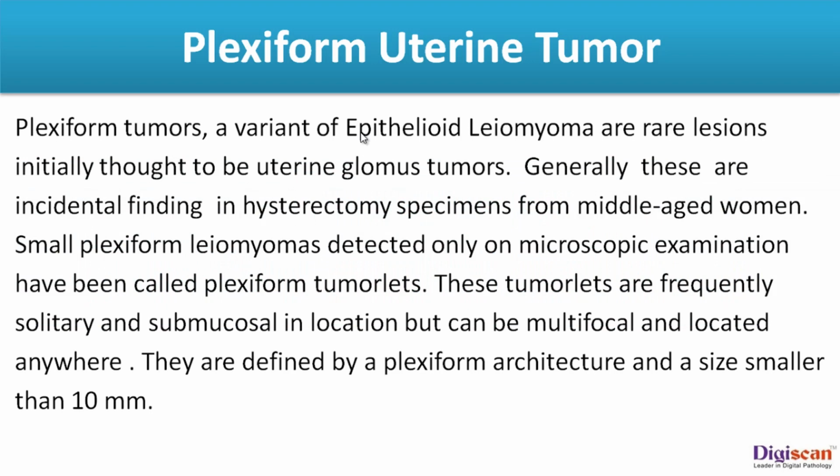What are plexiform uterine tumors? Plexiform tumors are a variant of epithelial leiomyoma, and these are rare lesions. Initially, these were thought to be uterine glomus tumors. Generally, these are incidental findings in hysterectomy specimens from middle-aged women. Small plexiform leiomyomas detected only on microscopic examination have been called plexiform tumorlets. These tumorlets are frequently solitary and submucosal in location and can be multifocal and located anywhere. They are defined by a plexiform architecture and size smaller than 10 mm, that is for plexiform tumorlet.